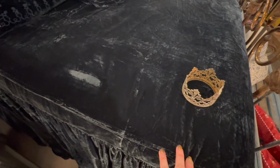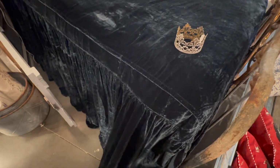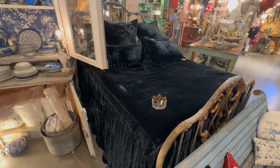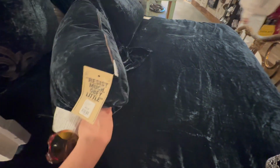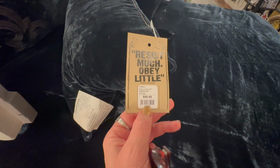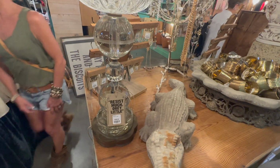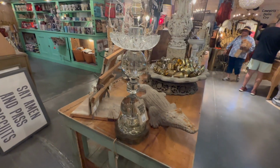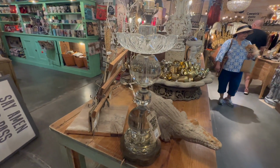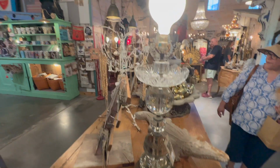I'm loving the velvet bedding. This is a really nice deep sapphire, and it's a wonderful way to make your bed look opulent. It's romantic. I love it. Let's see. The pillow is $70. This is glass. At first I thought it might be acrylic for a piece this large, but this is glass. This is a beautiful lamp, $325. I love all of the cut work here. Very nice. You could put whatever shade you want on it.